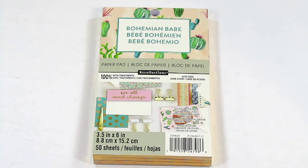So things started out normally enough. I picked up another cut apart paper pad. This is the Bohemian Babe paper pad. It was regular $10.49, on sale for $6.29. And there's actually quite a bit of paper in this haul, so I will save the flip throughs for the end in case you don't want to watch them.